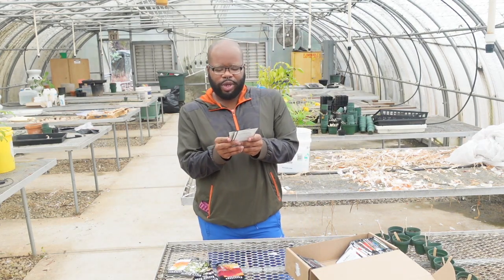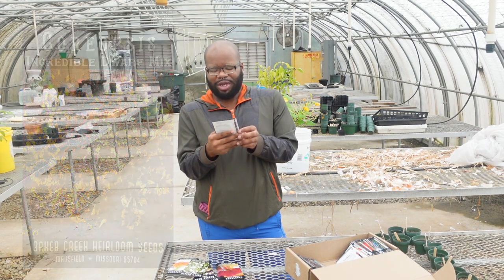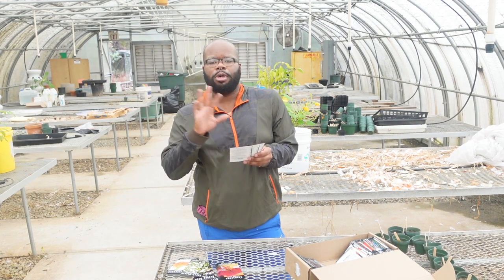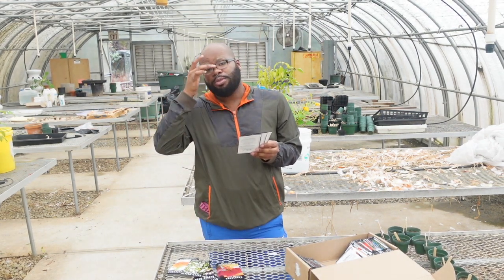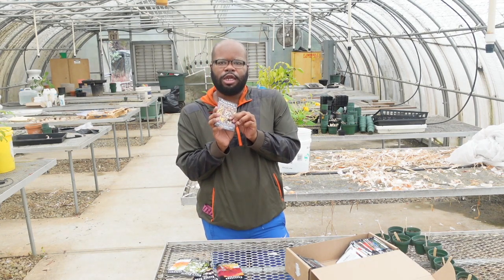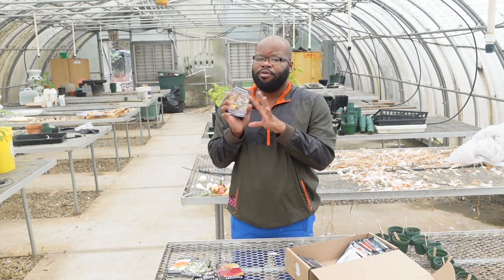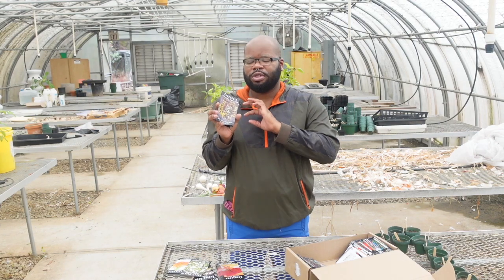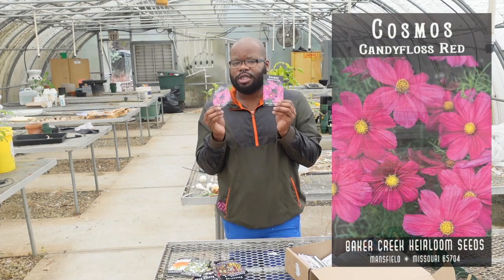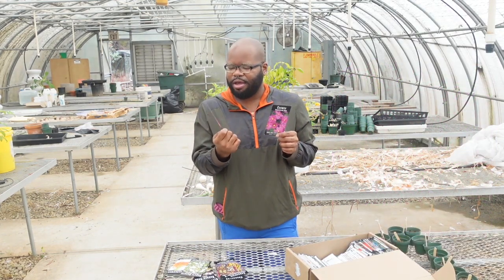This is the Coreopsis Incredible Dwarf Mix. I think these are related to sunflowers. I'm not sure. I know I've seen them in a multitude of YouTube gardeners' videos. So I'm really excited to grow these because I know just like zinnias and marigolds, these will be everywhere throughout the garden as soon as those seeds fall to the ground. All right, so these are the last seeds that we have in terms of flowers. These are the Cosmos Candy Floss Red flower.